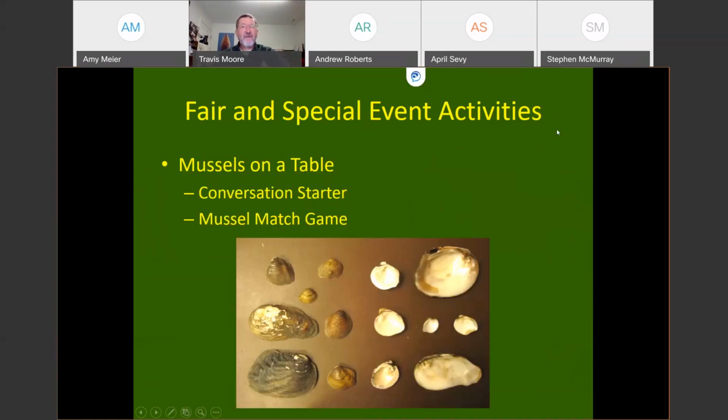Okay. So the easiest one is if you're at a fair or you have some place where you have a booth, just collect some freshwater mussel shells, clean them up, and just lay them out on a table. And they are a definite conversation starter because people always want to come by and look and see what you have. They want to tell you stories about the mussels they've seen or collected. And it's just a great way to get people to stop at your booth and to start that conversation.